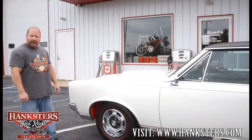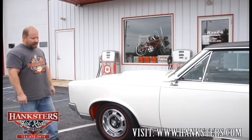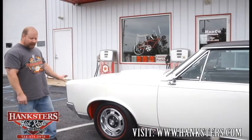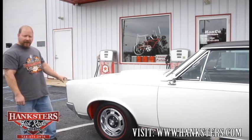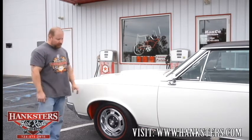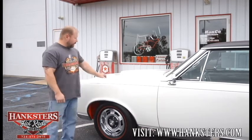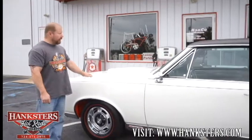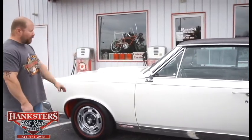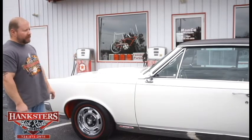We're now outside with our 67 GTO here. Just go over the exterior of the car. This is the correct color. It's the C code, which is the Cameo Ivory. This thing is just beautiful. It's got the black pinstripes the whole way down the sides. This does have the correct steel hood on it as well. All the glass is in excellent condition on this car. All the trim, all the moldings, everything like that, that's all in excellent condition.